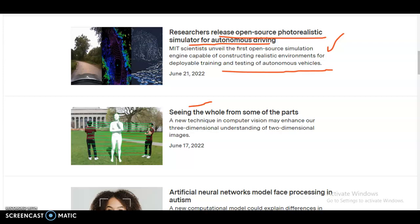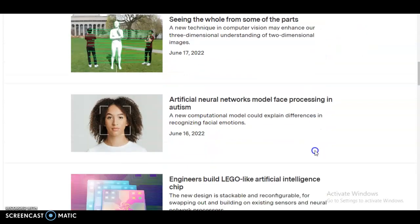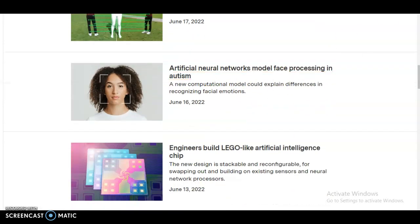A new technique in computer vision may enhance our three-dimensional understanding of two-dimensional images. And artificial neural networks model face processing in the brain. A new computational model would explain differences in recognizing facial emotions.